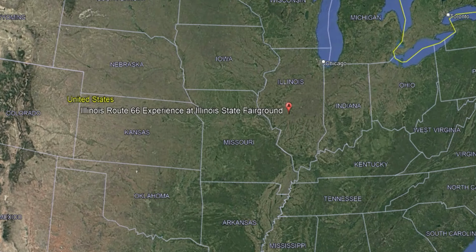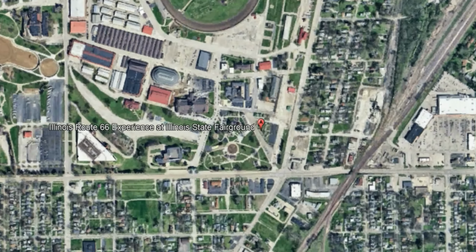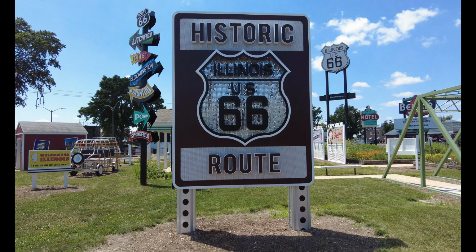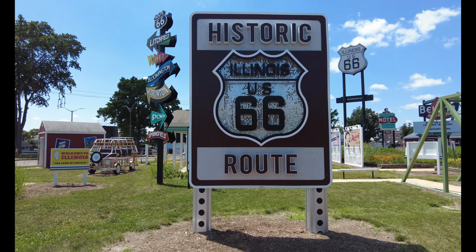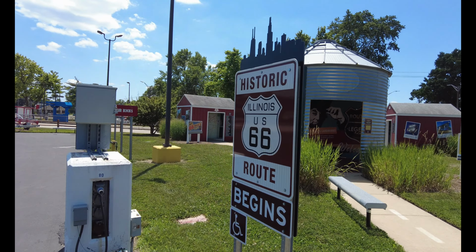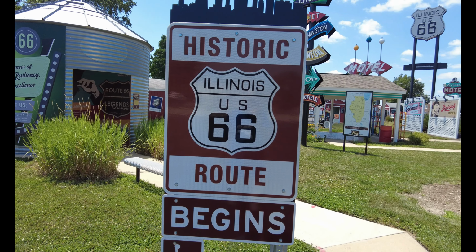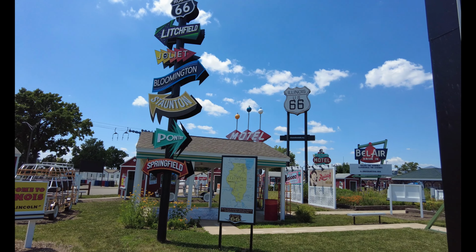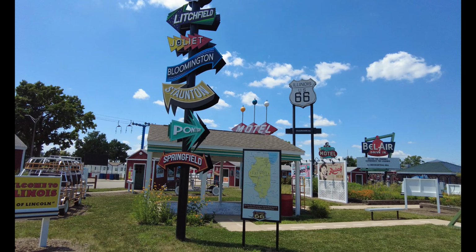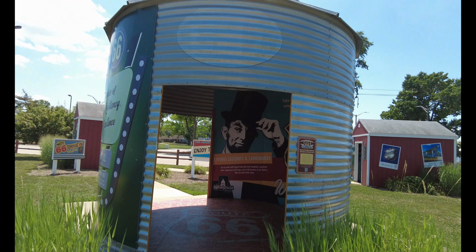Welcome to Springfield, Illinois, and welcome to one of the newest attractions celebrating America's most famous highway, the Route 66 Experience. Located at the Illinois State Fairgrounds, this free outdoor exhibit brings together the history, culture, and nostalgia of the Illinois portion of Route 66. Open year-round, the Route 66 Experience showcases all 92 Illinois communities that the Mother Road traveled through on its journey from Chicago to the Mississippi River.